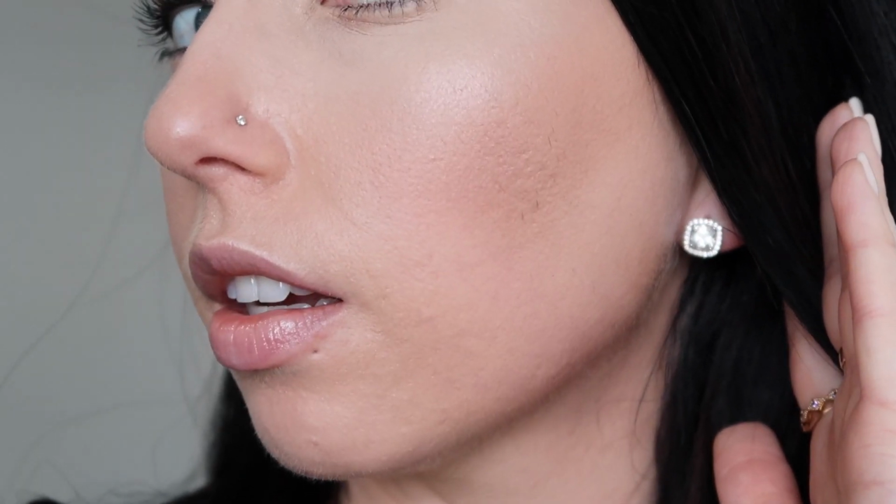Here's this side. I'm really digging it right now. But we'll see how it wears throughout the day. This could be one of those that looks phenomenal right now and then it just totally goes downhill. Hopefully not. Fingers crossed it's gonna look good for the rest of the day.